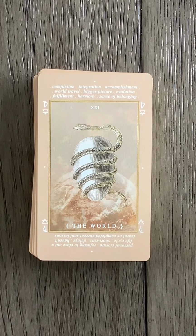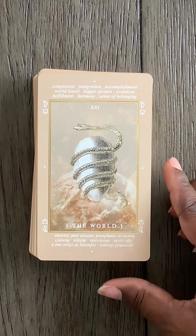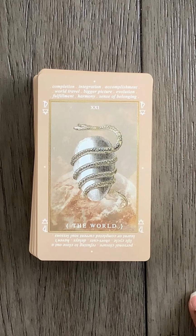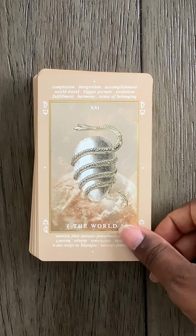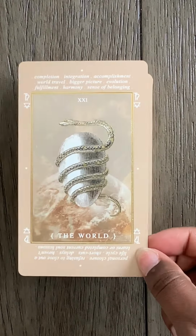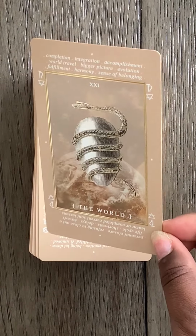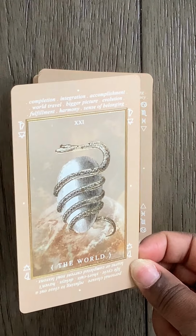Okay. And we have the World card. Beautiful. The World card is numerology number 21, associated with Saturn. That's the symbol for Saturn. And the elemental association is Earth for this card. Our keywords: completion, integration, accomplishment, evolution, bigger picture, world travel, fulfillment, harmony, and sense of belonging.